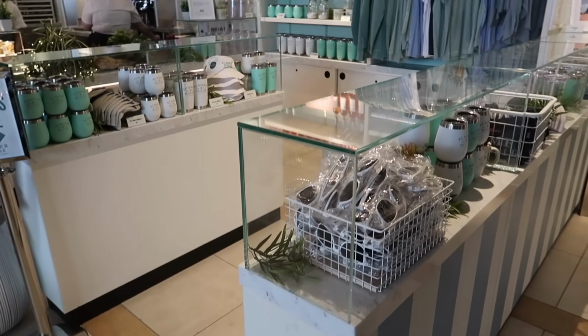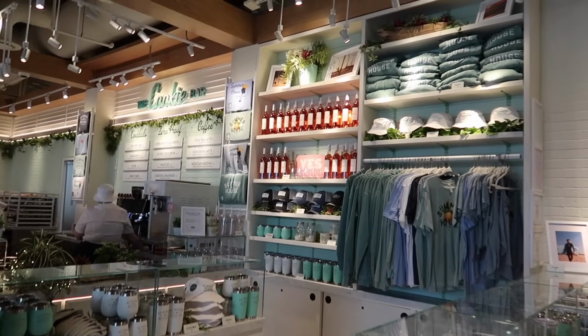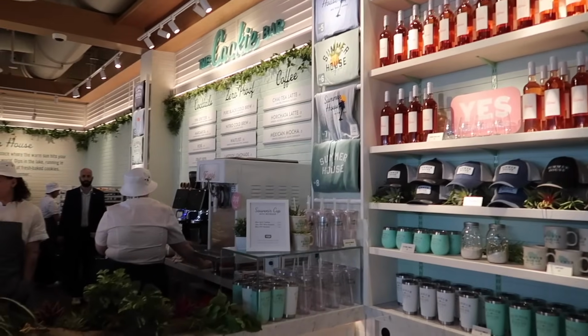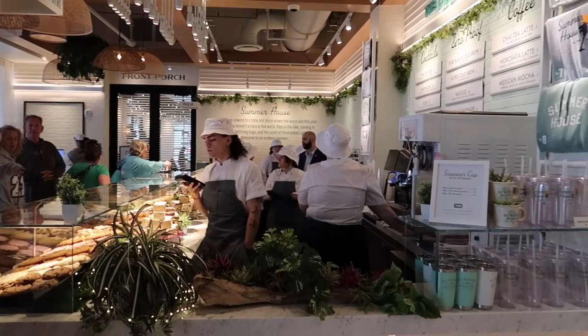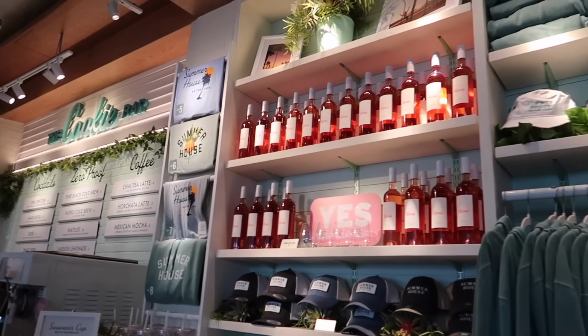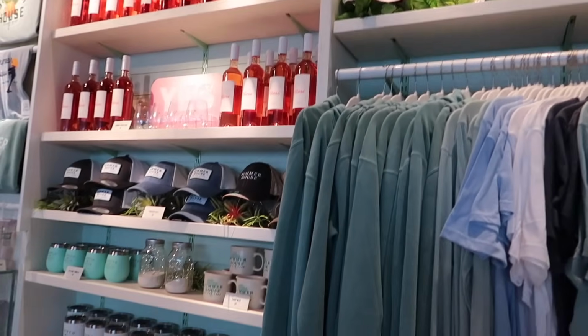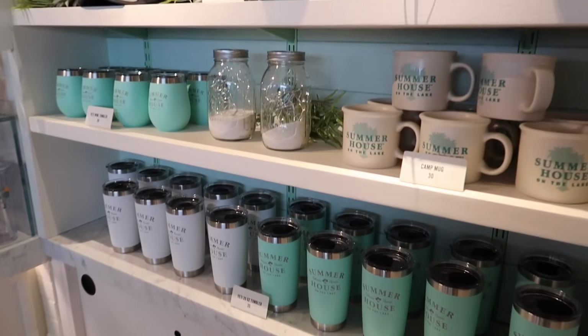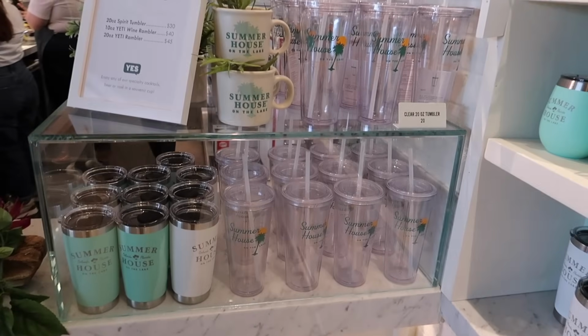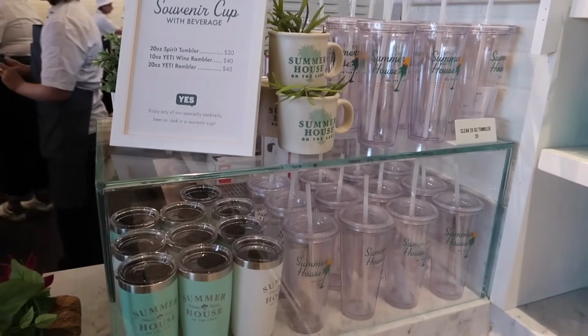And then right next door, so this is the cookie bar. They've got merchandise. It's all in those soft blue and white colors, very pretty. The cookie bar is so cute. You can get cookies and drinks. You can walk up and take them to go. Okay, do they sell the candles? That is my question. Ooh, they have a lot of nice stuff. I don't see the candles. I don't know if they do, if they just make them like in-house or what.